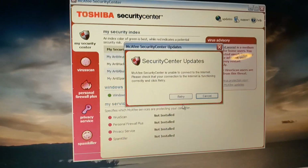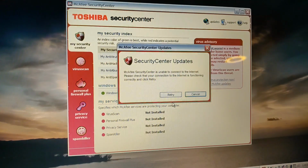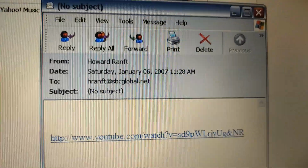I'm connected to my Wi-Fi, but nothing's loading. I even went to a site to get a browser, but it didn't load. Registry Mechanic. Let's get rid of that crap as soon as possible. Oh, wonderful. Classic YouTube video. SBC Global's when we first had internet in 2004.